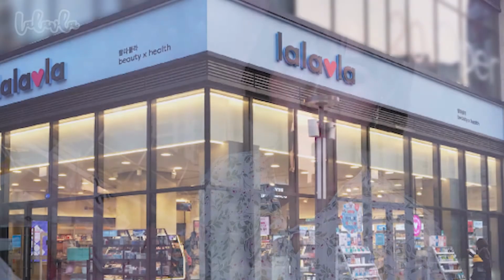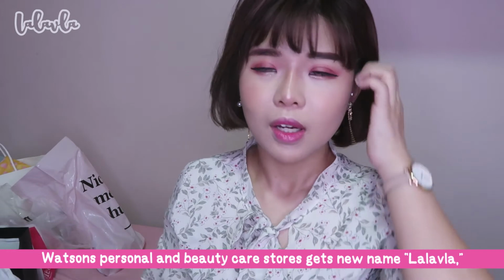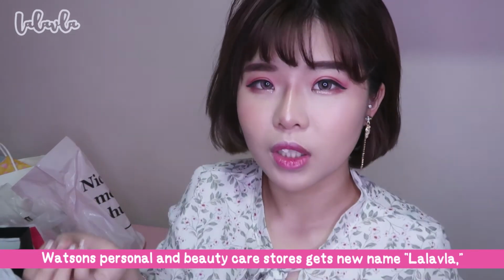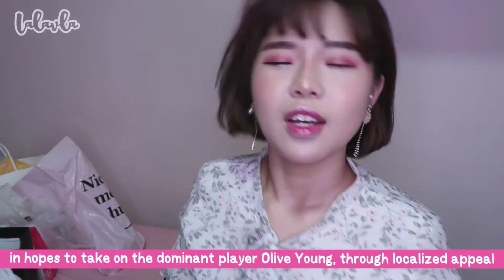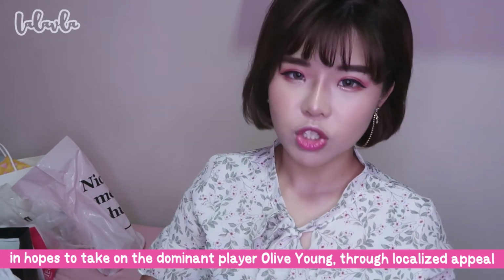I'm like, what? So the whole time we were in Watsons, because that's how I felt the moment I stepped into this store. I felt like, oh wow, I'm in Watsons. So we went to Google it, and yes, Lalavla equals Watsons in Singapore. Basically, they think Watsons is too mundane a name, so they changed it to something cuter, just like everything in Korea, and call it Lalavla. So what I got from Lalavla, let me share with you.